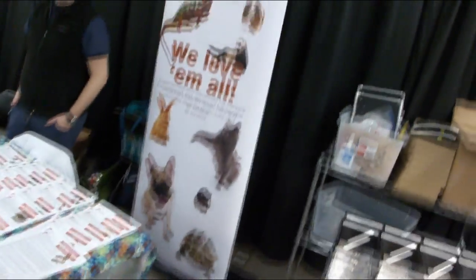Things are starting to wind down a little bit, so what I'm going to do is show you some of the vendors here and kind of do a little tour. I finally got the crowd away from my table, so check this out. These are some big retics over here.